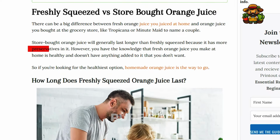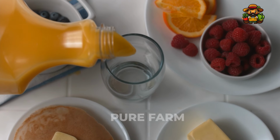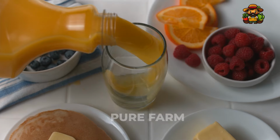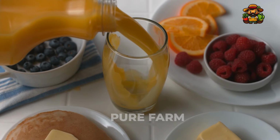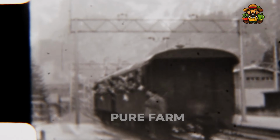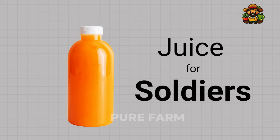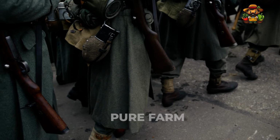Advances in preservation techniques, especially the development of pasteurization and freezing processes, allowed for orange juice to be enjoyed year-round, not just during orange growing seasons. It soon became the iconic breakfast beverage we know today. During World War II, the U.S. government even promoted orange juice as a nutrient-packed food for soldiers, further cementing its place in American culture.